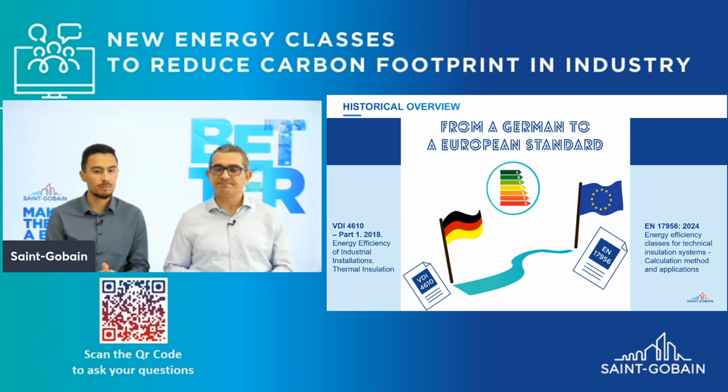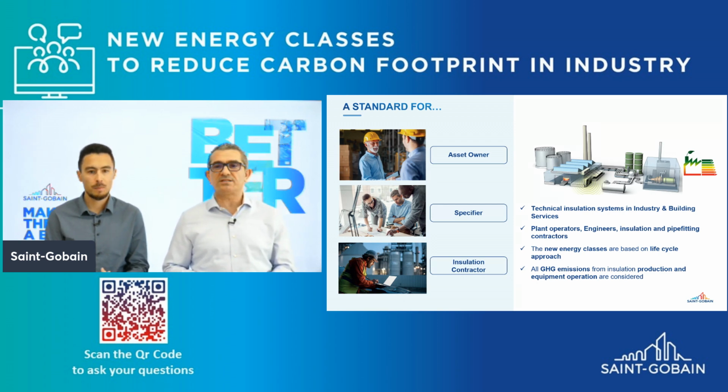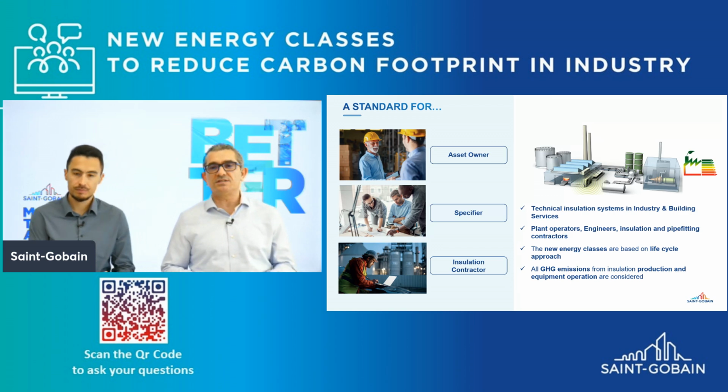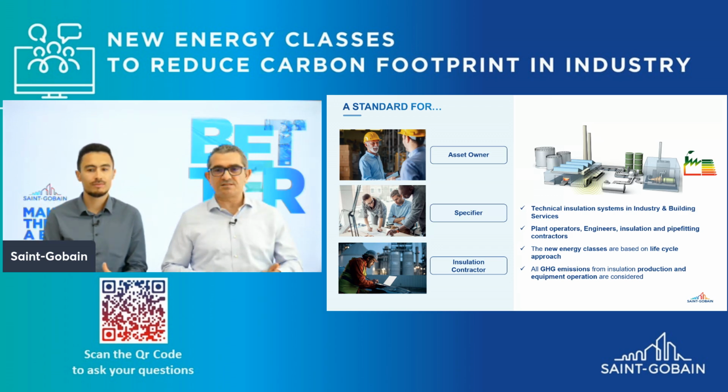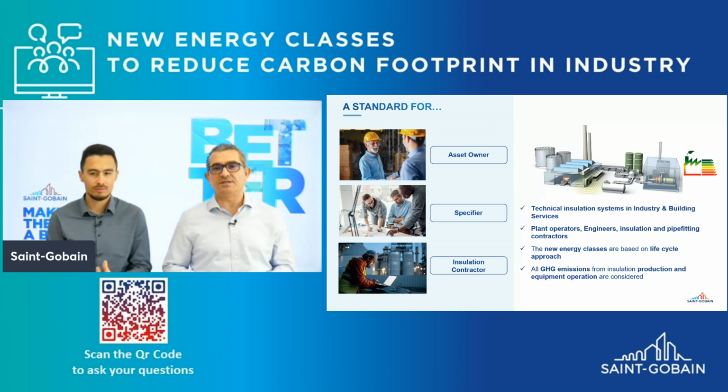Okay, perfectly clear. But who is concerned by this standard in our industry sector? Yes, this standard covers all technical installation systems in operational installations in industry and building systems. It contains methods to calculate the energy efficiency class for insulation systems with different components such as pipes, ducts, vessels, and tanks, with operation temperature between minus 30 degrees and 650 degrees.